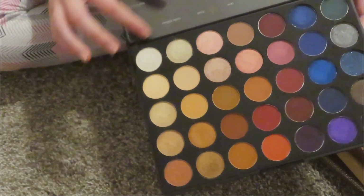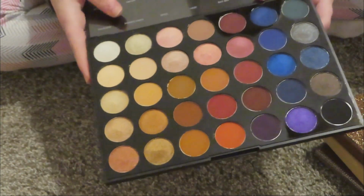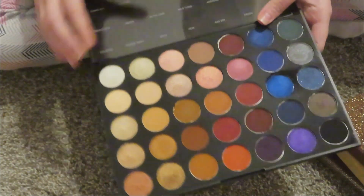And I also really like these shimmer shades up here. They're pretty, and I just like light shades. So I'm gonna hold on to this one.